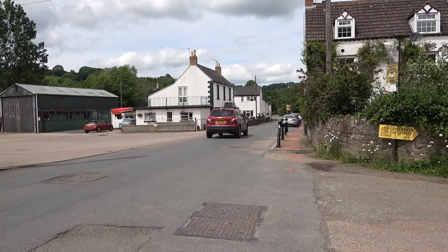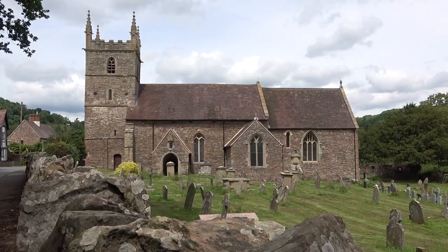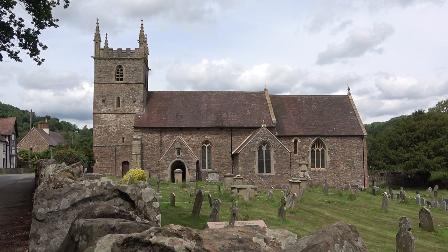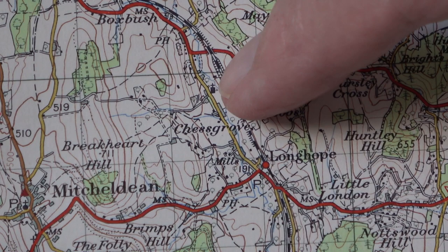Having got back to the main road then, we'll continue up there towards Lee, see if we can find anything to film. Well, this is a useful spot. Not only is there a lovely church there, but according to the map, our railway is down there. So we get a better look. Here's the church. Here's the railway.